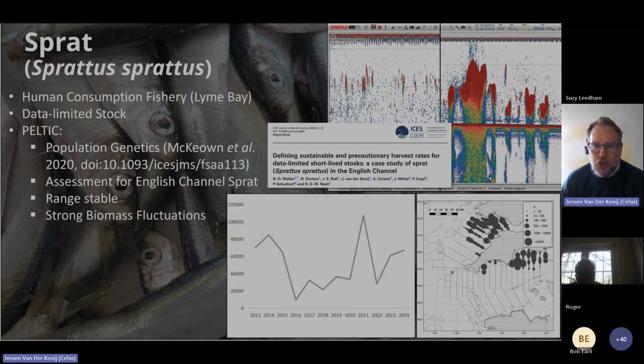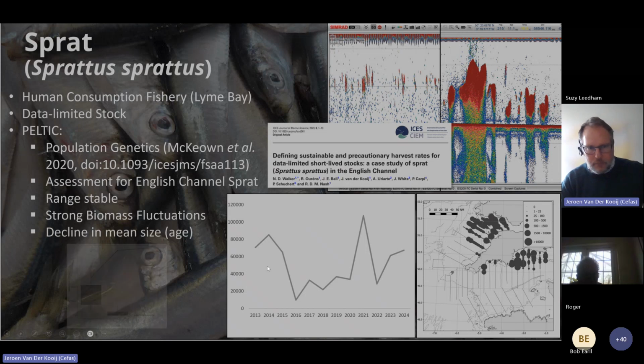The biomass fluctuates hugely. So this is the biomass for the Western Channel component only, this feeds into the stock assessment directly. And you can see strong fluctuations from 90,000 tons down to about 16,000 tons, then stabilizing more or less at 40,000 tons. And then we get this strange spike in 2021 where the biomass nearly quadrupled from the year before, largely driven by O group fish, completely gone the next year. No idea why, but interesting nonetheless.